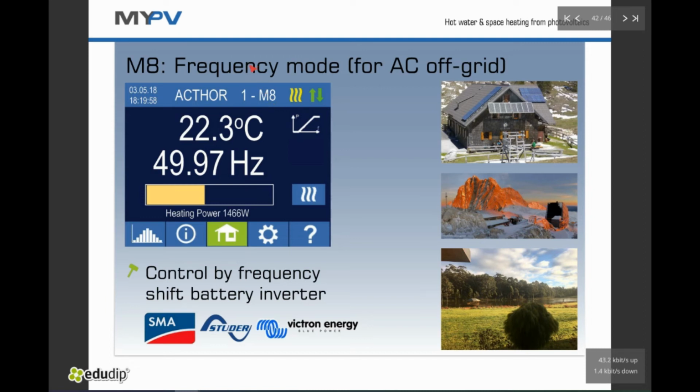This is the frequency mode, and this means that the actor or the actors do not get the excess power information via the Ethernet socket. They are controlled by the frequency in the AC grid. So this can only happen in off-grid systems, of course, where it's allowed to change the frequency. And for these projects which are really in remote areas, we have the possibility to be controlled, let's say by SMA Sunny Island, Studer Xtender or Victron Multiplus, and to expand the existing battery capacity. Once the battery is fully loaded, we use the rest of the remaining PV power for heating. And in an off-grid system, this means we use energy that is usually not used by anything.